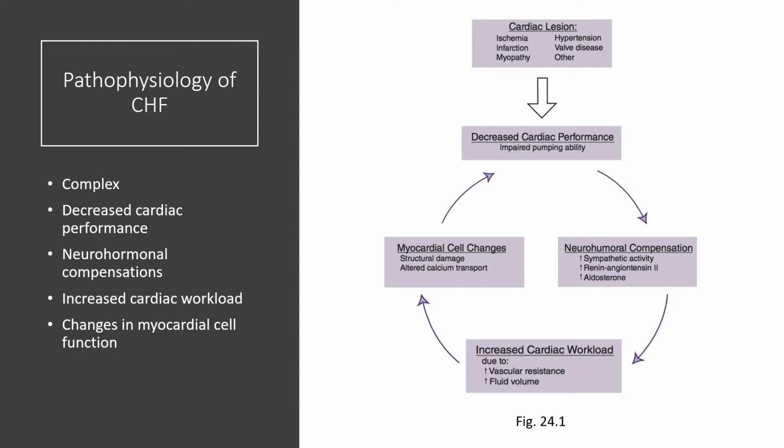The neurohormonal activation compensations you should all be familiar with at this point. What I'm referring to there is the activation of the sympathetic nervous system and the activation of the renin, angiotensin, aldosterone system, which we've covered previously, and we're going to reiterate in this talk as well. The increased cardiac workload is caused by peripheral vasoconstriction that happens throughout the body, specifically in the heart, but it does occur throughout the body as well. I want you to be aware of that factor.